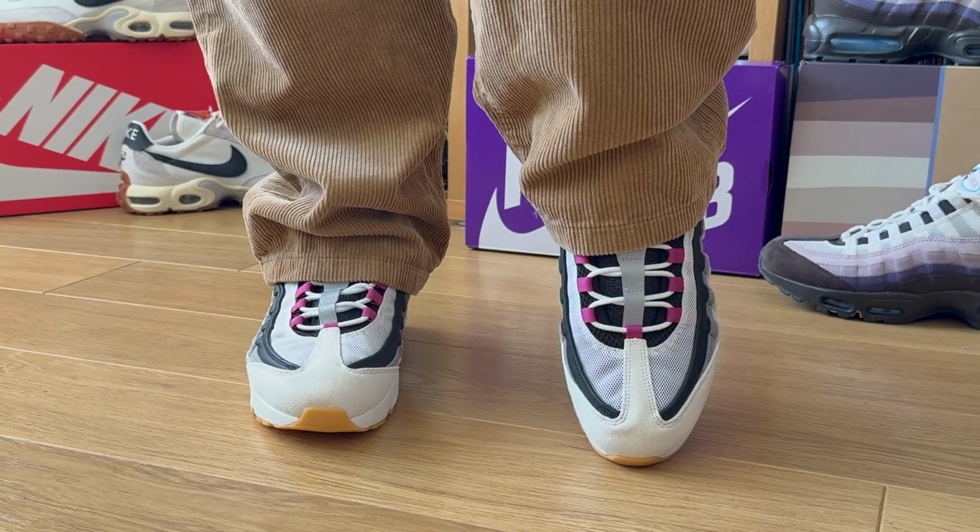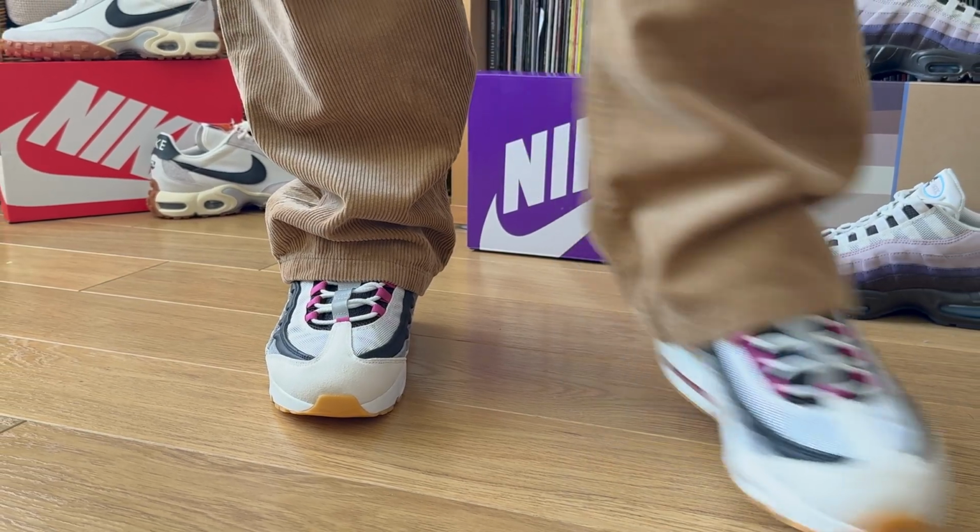So this is a pair that I've got in hand. As you can see, it's a pair of Air Max 95s, and it's the first collaboration between Air Max 95 and Nike SB. There are other channels that will have gone over all the detail of this pair of trainers, all the different changes. I just want to give you a summary of what it is I like about them.